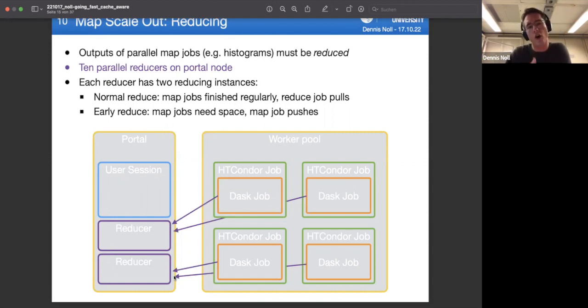So they have a normal reduce in case one of the map jobs finished regularly, then they just reduce by pulling the output from the Dask job, or they have an early reduce instance. So if the Dask job sees, okay, I'm close to the 1.5 gigabytes of RAM that I have, and I need to lose some of my data, then the map job can push its data to the reducer instance as well.